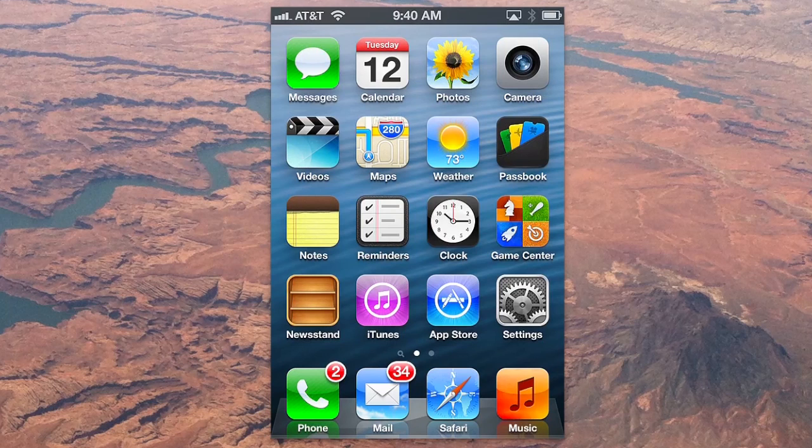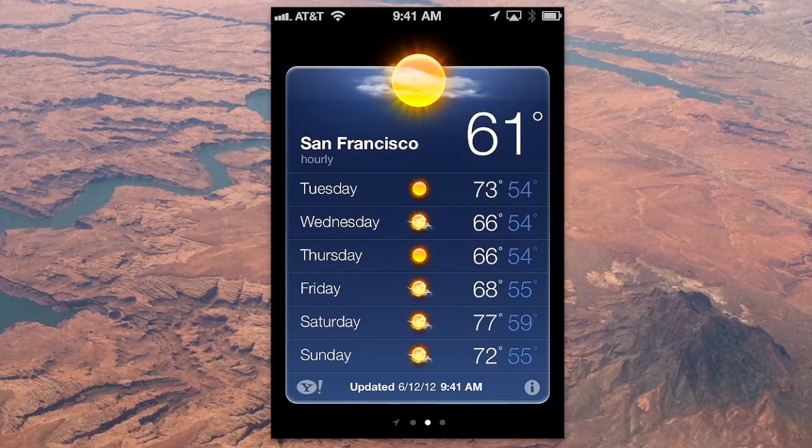There are some other hidden Easter eggs, like a redesigned weather application and some other cool stuff. And we'll be reporting on more of that throughout the week.